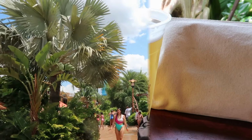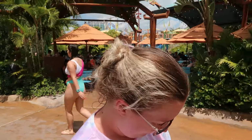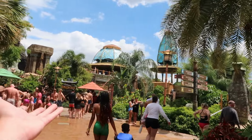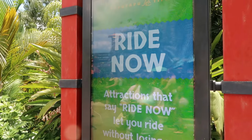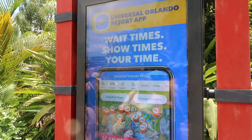Nailed it. So now that we've had a few drinks, let's take a walk around Volcano Bay and give you a semi-tipsy tour of the area. Let's see the wait times. Let's see how long you've got to wait for some of the rides. Come on, change. No, not that one. I want the wait times.